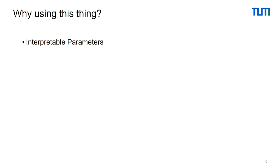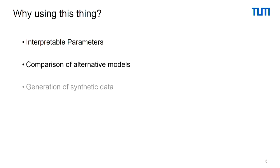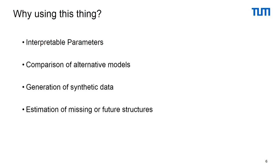And why would you want to use such a graphical model? The first thing is it has interpretable parameters. So you can actually make sense out of it. You can interpret them, you can look at them, which is different if you just take a neural network or a clustering algorithm, which outputs something, but it's not really clear how this interrelates. You can easily compare different hypotheses by looking at, for example, likelihood or other information measures. You can easily generate synthetic data for simulation, for validation. You can estimate missing or future structures, or you can identify structures that shouldn't be there.